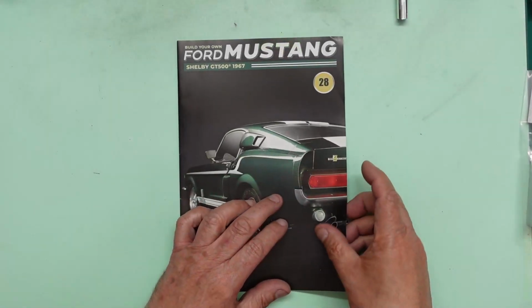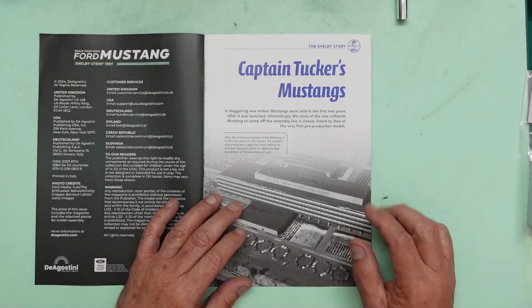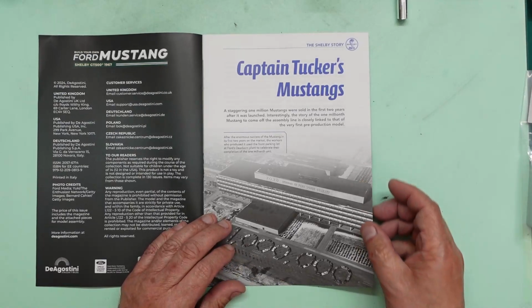Alright, so here we are back now with pack 28. Here we are, Captain Tucker's Mustangs. A staggering 1 million Mustangs were sold in the first 2 years after it was launched. That's incredible, isn't it? Interestingly, the story of the 1 millionth Mustang to come off the assembly line is closely linked to that of the very first pre-production model.